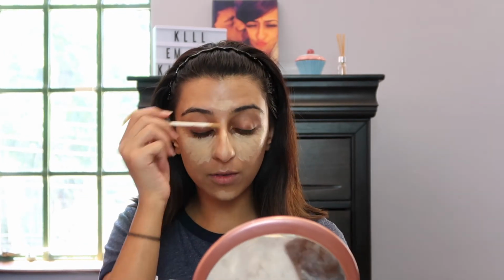We will highlight. I rarely do this, but sometimes, like now, we put the highlight on the base. I am doing this today just so it's not so shiny and in your face. So just the bridge of my nose, the forehead, and my chin area.